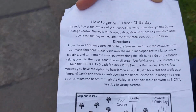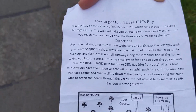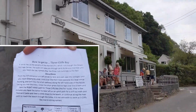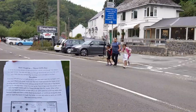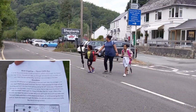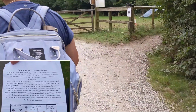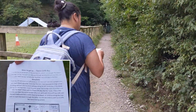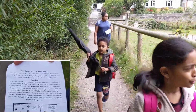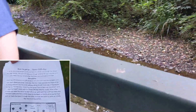Here are the directions. From the mill entrance, turn left onto the lane and walk past the cottages until you reach Shepherd's Shop. Cross over the main road opposite the large white house, taking you into the trees. Cross a small green footbridge over the stream and take the right-hand path for Three Cliffs Bay.